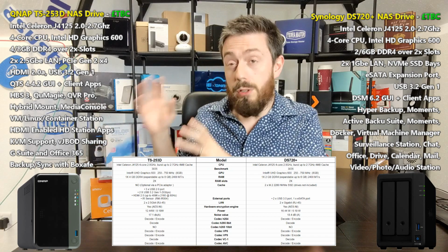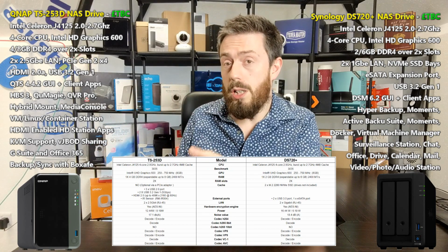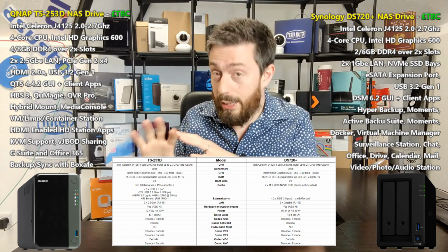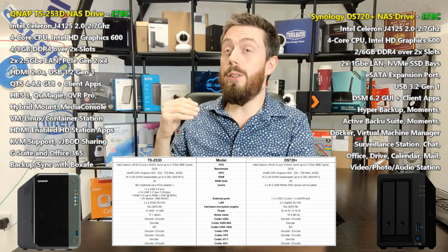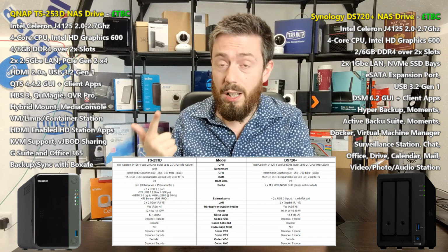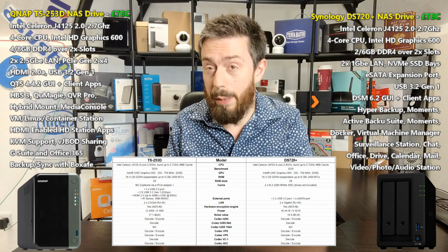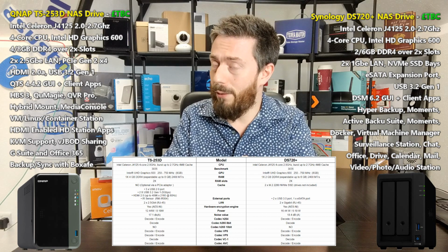Now, the QNAP utilizes the exact same CPU, but it arrives with 4 gig of DDR4 memory that can be upgraded to 8 gig. So more memory on day one and a higher overall supported capacity limit, which is a bit odd given they've got the same CPU, but we'll leave that debate for another video.